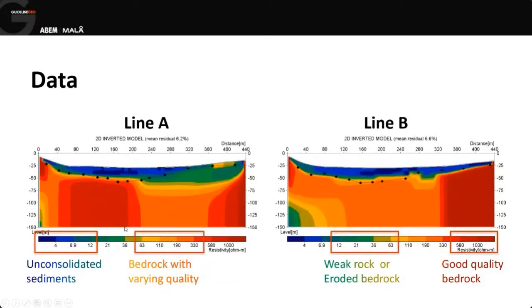And this was a pilot study, so they did a bit of invasive testing as well. So these black dots are where they used a CPT, a cone penetrometer, to push through the sediments until they hit solid bedrock. And you can see that there's a pretty good correlation between those CPT strikes on bedrock and the increase in resistivity.